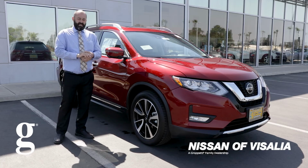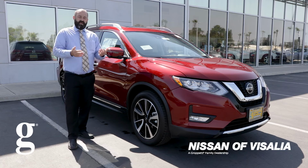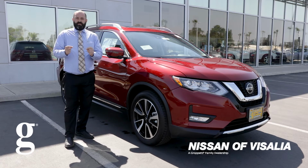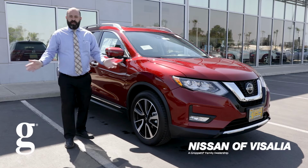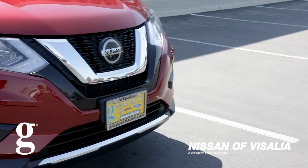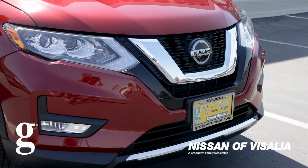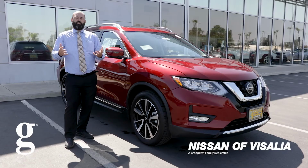It also has intelligent automatic emergency braking with pedestrian detection. That word intelligence is very important here at Nissan because unlike any other brand in the market right now, intelligent means that it's not reading the car in front of you, but it's reading 2 cars in front of you. That's incredible to give you that extra little bit of warning.